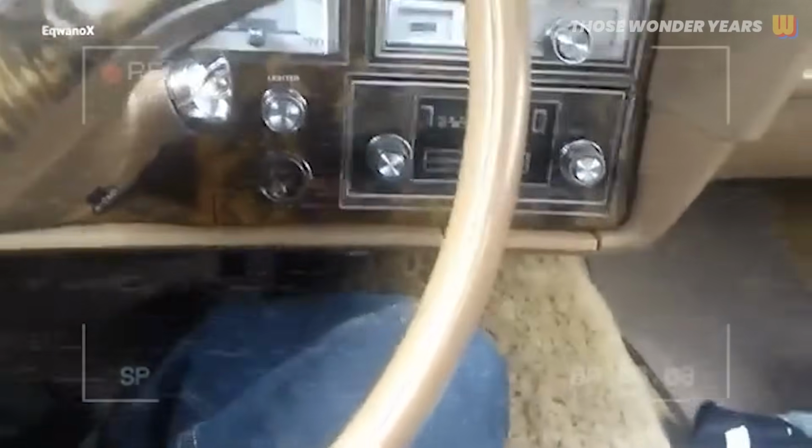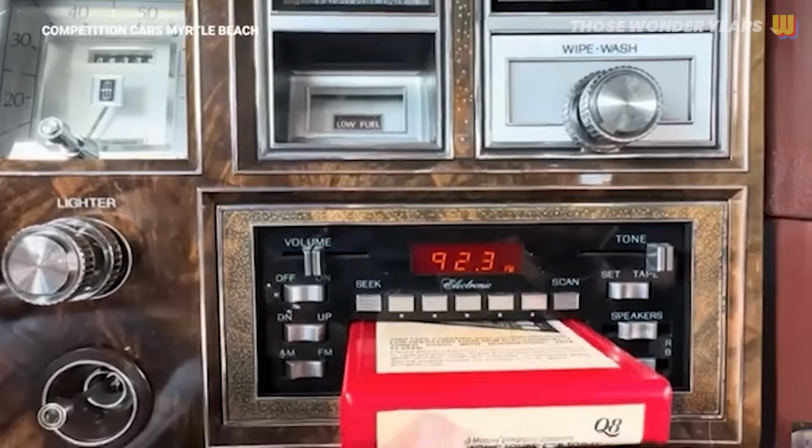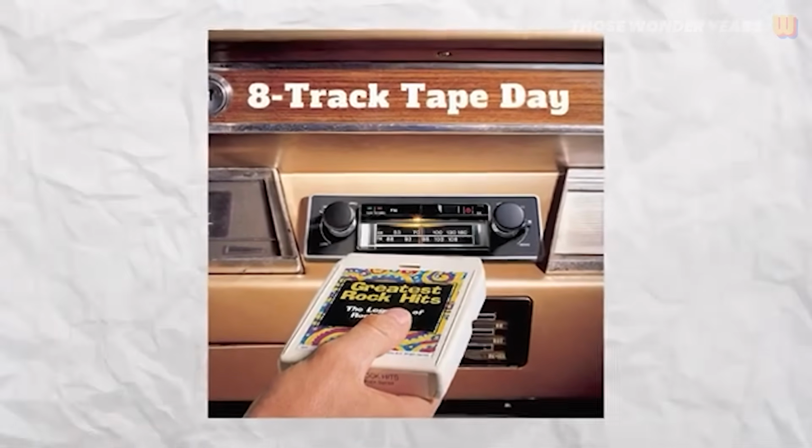However, despite their initial popularity, 8-track players had some serious drawbacks. The tapes were notorious for their fragility, prone to jamming, tangling, and even melting in the summer heat. There was also the peculiar habit of songs abruptly changing tracks in the middle, leading to an awkward silence or a sudden musical jump.